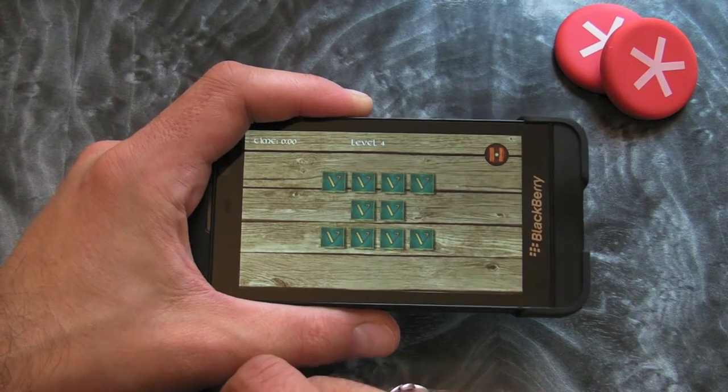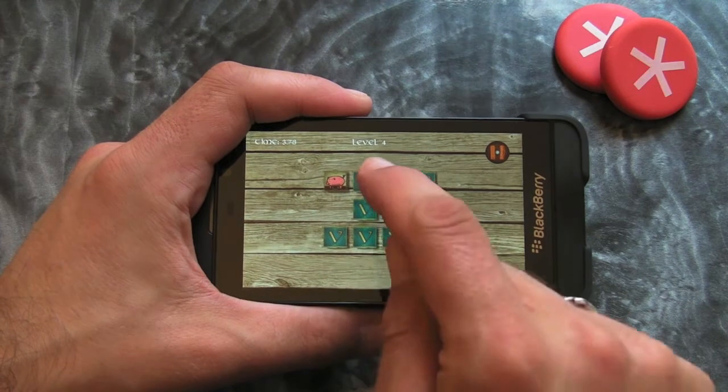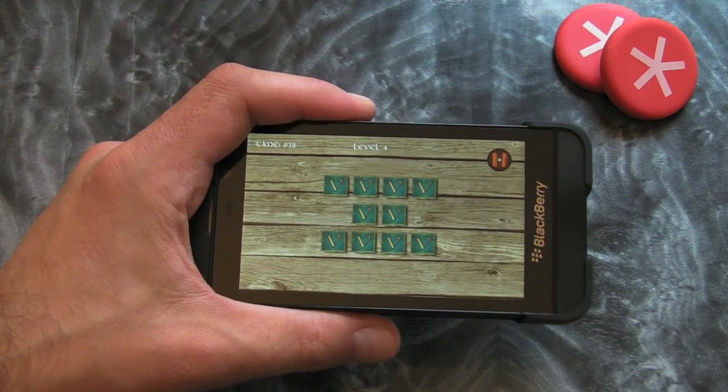And there we go. It's just a case of getting the highest score possible, really. There is a timer, so it does time you. But overall, not a bad little game.